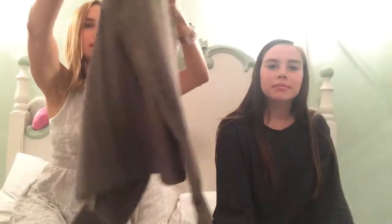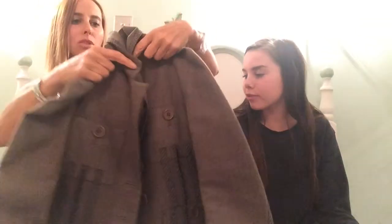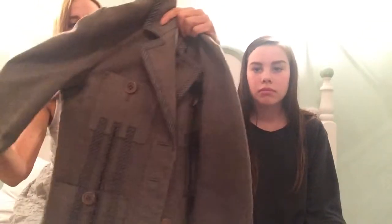Next one I've got is another jacket. It has a really nice detail on the back. Just makes it really interesting. That's on the front too. It's from Karen Millen. And it cost me £4. It just looks great.